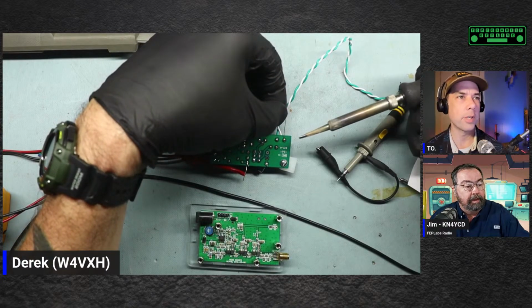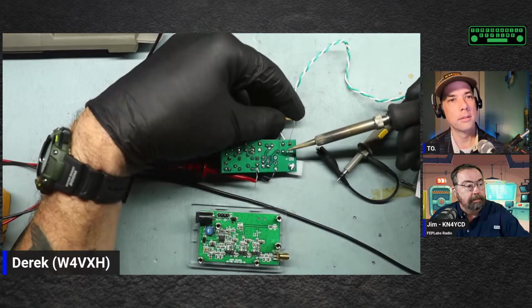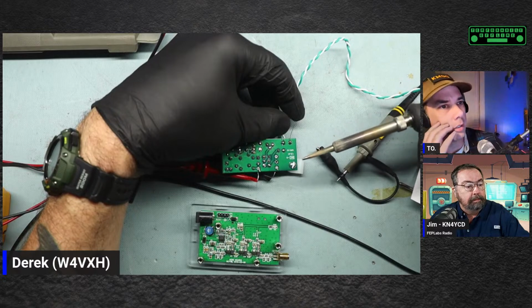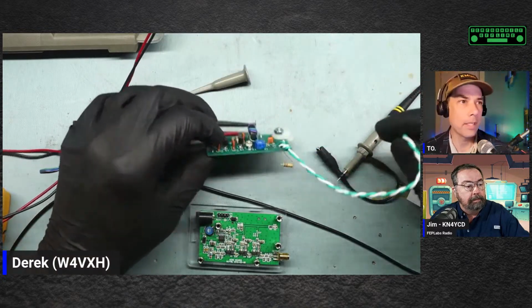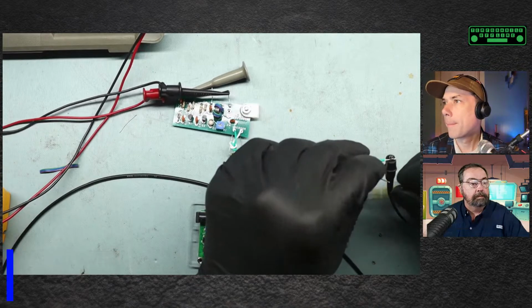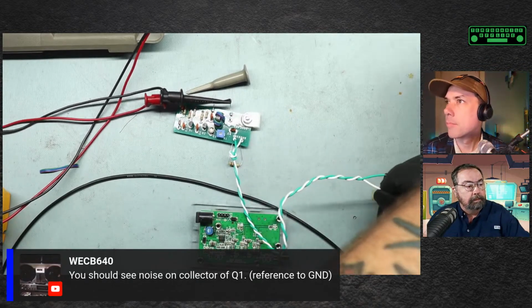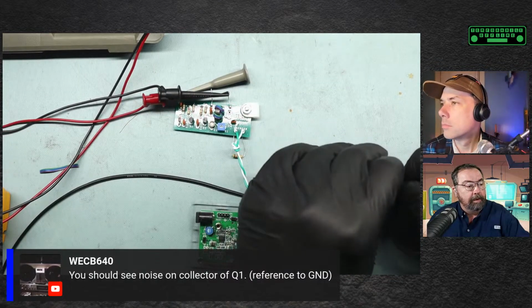Oh, look at you going hands free. So what they're saying, Derek, is that once you get this on, you should be able to tune that resistor and capacitor as the next step to get a, I forget what the instruction said. See if I can find it. Well, Hollywood's saying you should see noise on the collector on Q1 reference to ground.